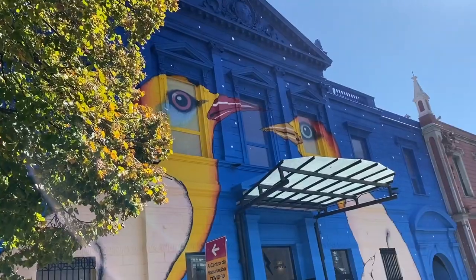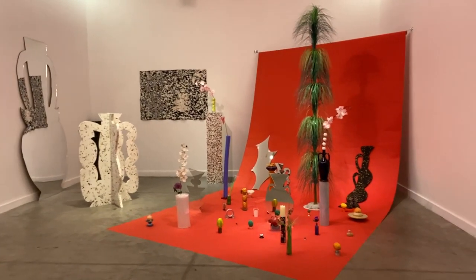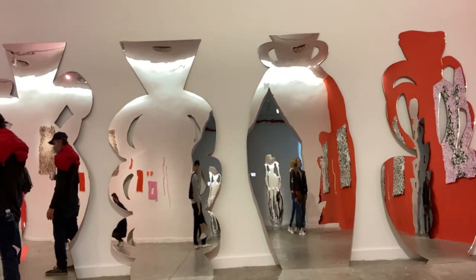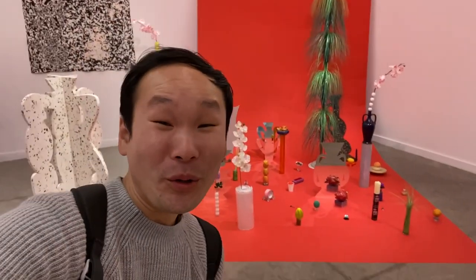Extended all the way from Plaza Francia all the way to Recoleta Cemetery. It has taken over Recoleta. So cool! Everything here at the cultural center in Recoleta is free of access, which is pretty awesome, to see how the cultural ministry just put this on and it's available to everybody.